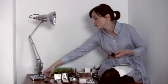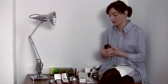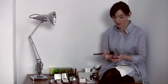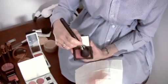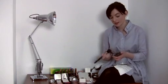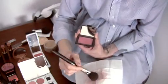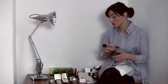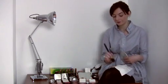Now I think I'm going to go for this NARS one. NARS in my opinion make the best blushers, but there are lots of people who do them well. NARS is just my favourite, it's the one I use every day. Load up the brush, you can put quite a lot on because you're going to dab off the excess in a sec. This brush is by MAC. MAC do great brushes, as do the Body Shop, Schumacher, and you want natural bristles.